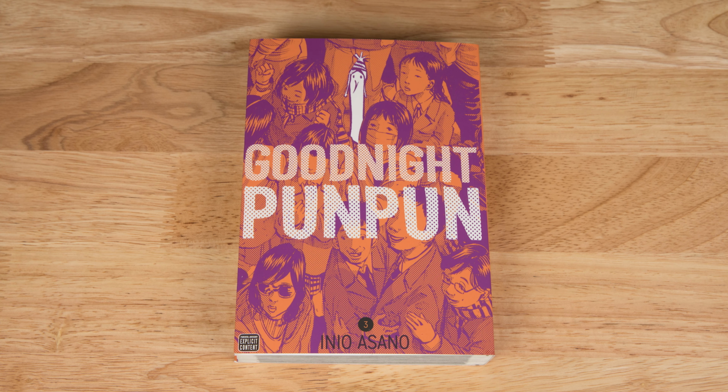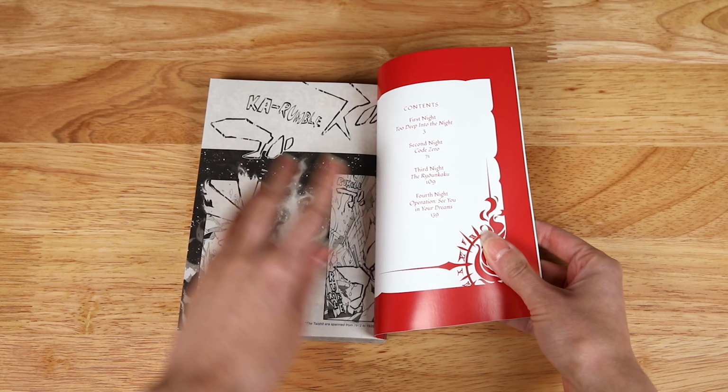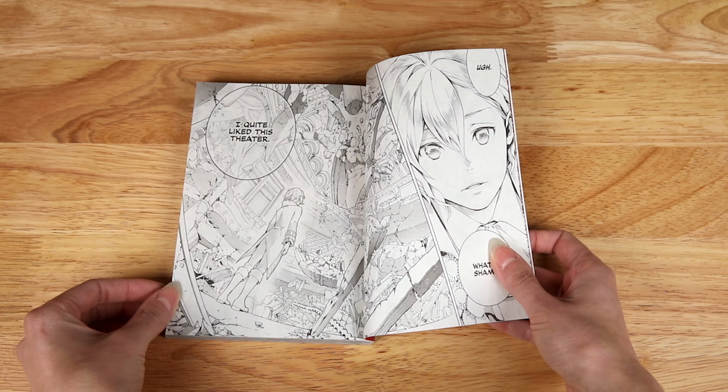I also picked up the first volume of Mars Red, which is a new series that came out this month at Barnes & Noble. I've watched some of the anime's episodes and enjoyed them, but need to catch up on that. But since I am enjoying it so far, I decided to pick up the manga as well. This one was adapted from a dramatic stage reading, which makes it unique, and it involves vampires and a special unit in the military called Code Zero, so that interested me as well.